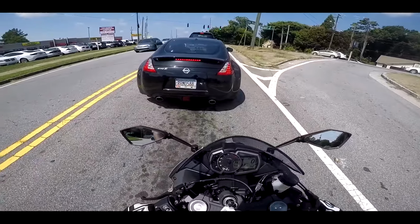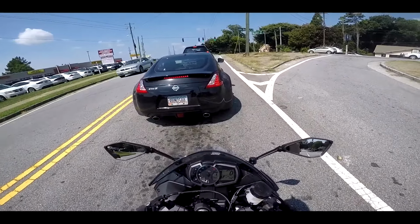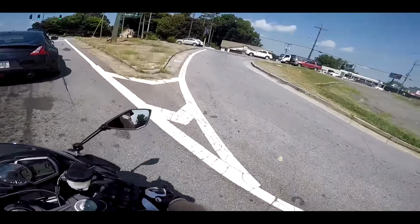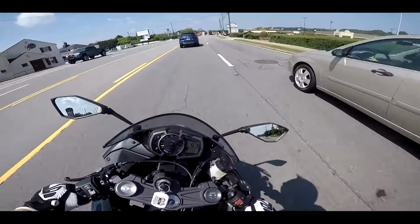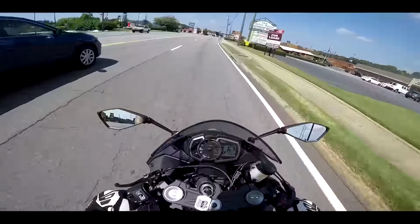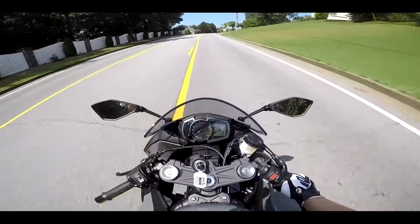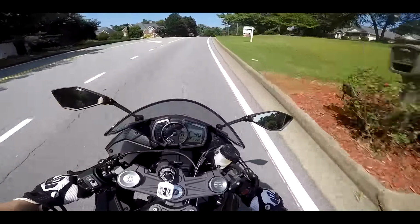But seriously, you combine that power and that agility, I sincerely believe that this bike is one of the most capable 600cc sport bikes available for sale right now. And while I'm not directly on the market for another sport bike right now, I think it would be very hard for me to convince myself that this wasn't the perfect bike. It's fast, it's nimble, it's light, however, it is still pretty basic.